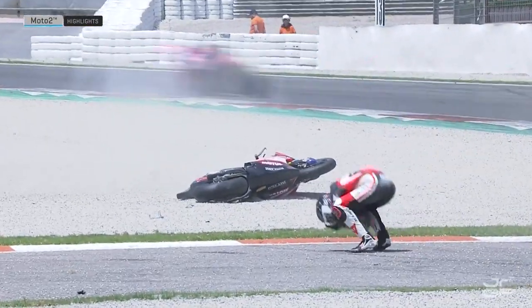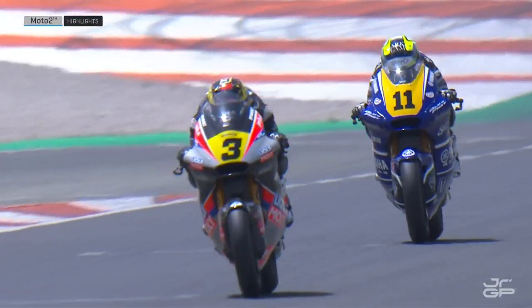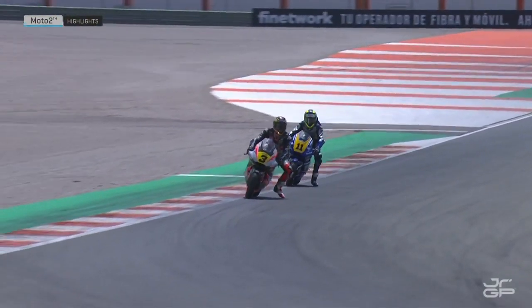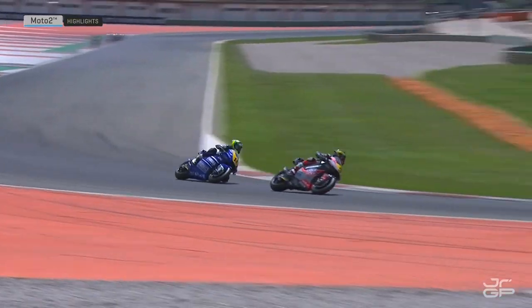Thankfully for the Australian, he was up and okay. The rookie impressing again here in Valencia after his double P2 finish in Estoril. But unfortunately, a DNF today. Roberto Garcia crashing at exactly the same place. Thankfully, he was okay. But this left the top two of Lukas Tulevic and Alex Escrig to battle it away.